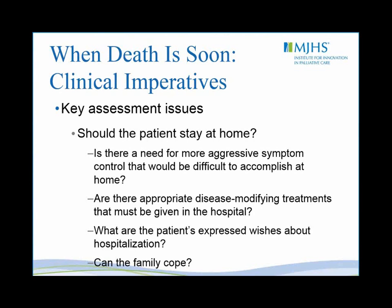For example, is there a need for a more aggressive symptom control intervention that would be difficult to accomplish at home? If there are appropriate disease-modifying therapies that are being given even at this very end of life, can they be given at home or can they not? Of course, can we follow the patient's expressed wishes? If the patient had a clearly expressed wish to die at home, we should do everything we can to allow that to happen. Is the family able to cope?